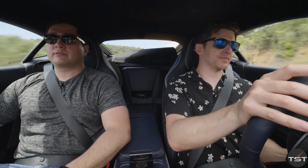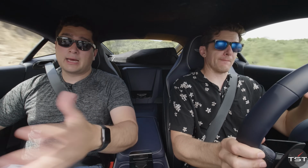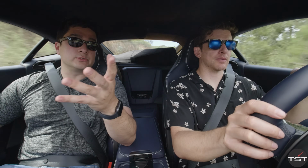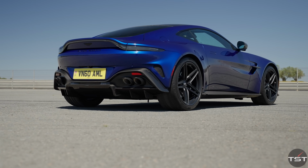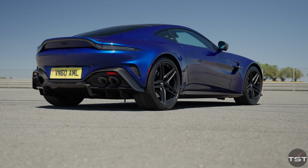Do you think this is worth the premium over the old Vantage? Because the old Vantage is $90,000 now. This is realistically with options going to be $220,000. You mean an old one that's used? Yeah, a 2020. And do you think this is worth the premium over an AMG GT? I think it's worth the premium over the AMG GT for sure, because I think they fixed the interior that I didn't like, and they fixed the front end design, which I didn't like. And so now it looks like a beautiful Aston Martin. It has far better curb appeal and brand recognition than a Mercedes.